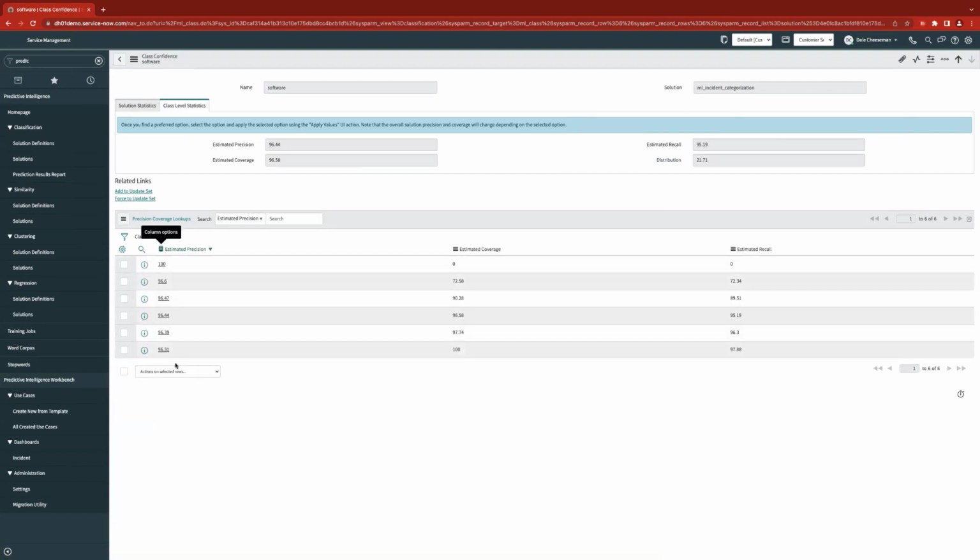So at the moment, I'm at 96.44, which is here, and it's giving me a coverage of 96. But what I'm trying to do is, if I push it up, if you look, the percentage of push up, so I'm at 0.44, if I go to 0.6, my coverage is going to reduce. So what you're tuning here is you're saying for this category, you can be less precise or more precise.